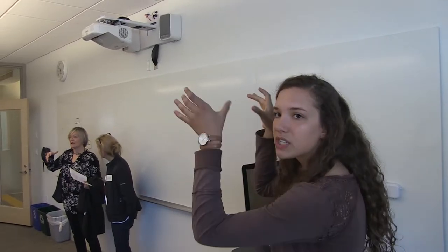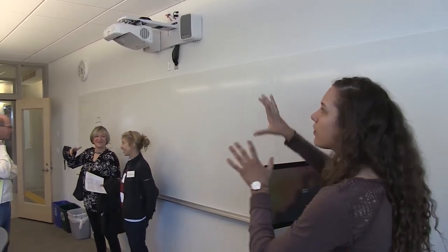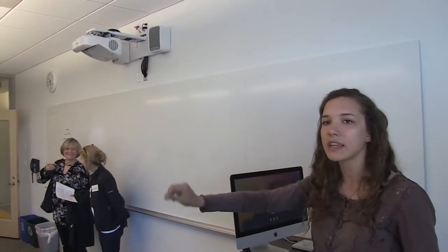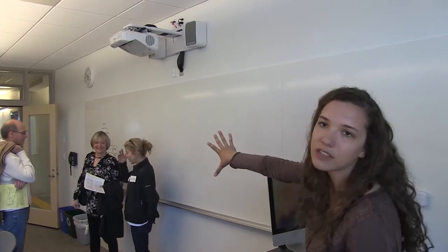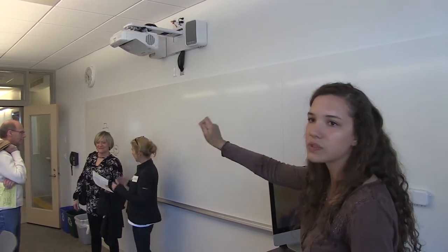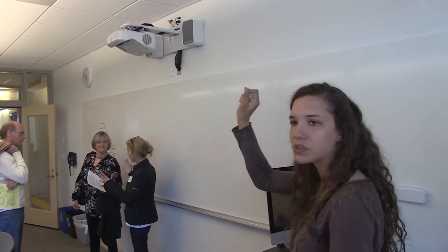Yes. Before, it used to be just one designated panel for the projector, which you couldn't use any other writing instrument on. But now it just projects. It can project onto any surface, and you can use the calibrated pen to write.